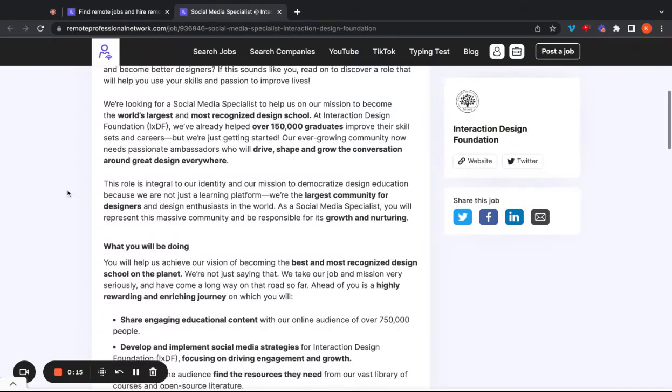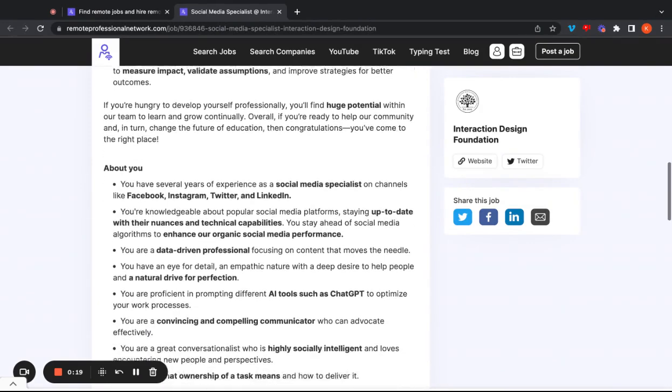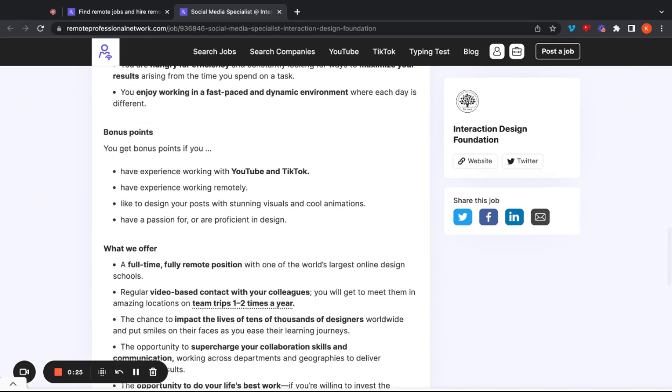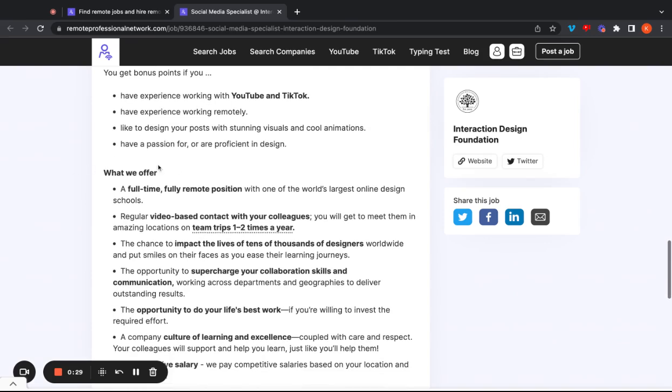So if you have experience with social media and you're looking for a position, definitely check this one out. Again, if you have experience with Facebook, Instagram, Twitter, LinkedIn, pretty much any of the big social media platforms, YouTube, TikTok, etc., definitely check this one out. It's going to be a full-time, fully remote position with one of the world's largest online design schools.